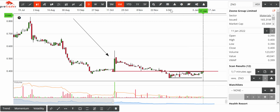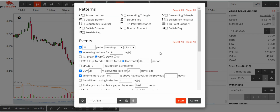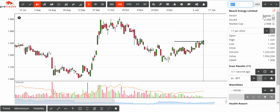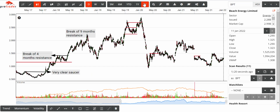Thank you, Frank. Right, just my usual scan. Okay, what have we got? 11 today. Trusty old Beach Energy comes up. Again, we've all been a bit scarred by this stock, but if we didn't look at the name of it, it doesn't look too bad. Sort of getting higher highs, higher lows. Can you throw it to 5 years, please? Yes, it's very gappy. Let's move on.